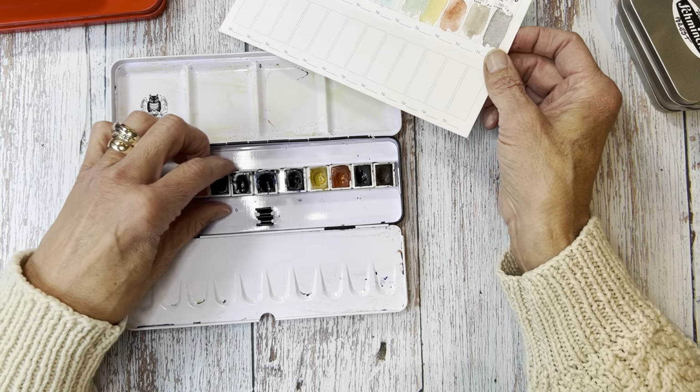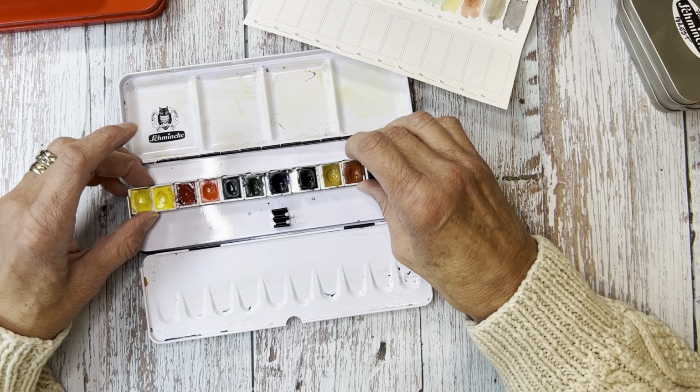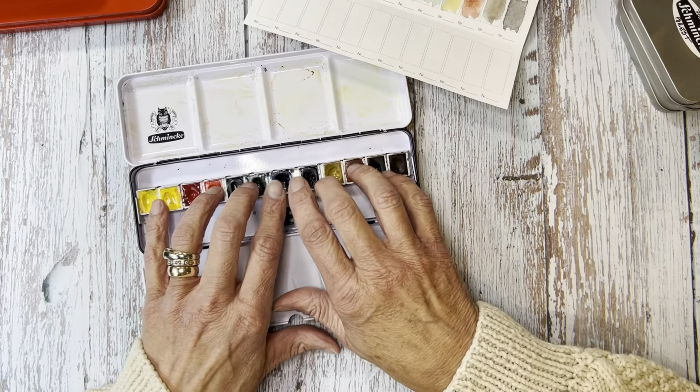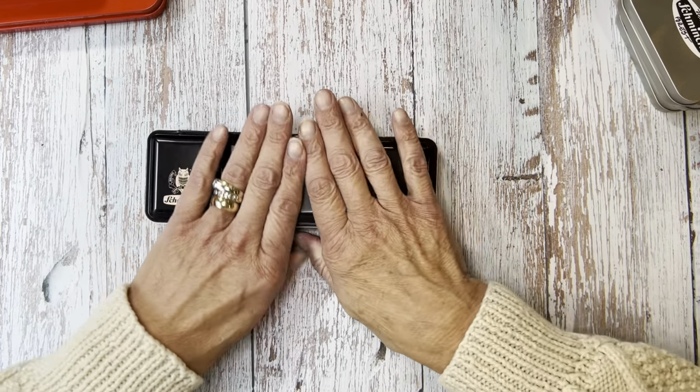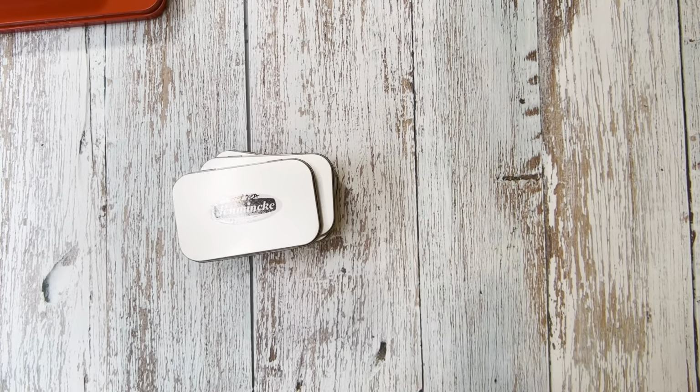There is room here to add more. However, I really like the extra room in here for paintbrushes, pencil, what have you. Really love the Schmincke set. Schmincke is one of my absolute favorite brands. Speaking of Schmincke, I know that many of you know that they do the super granulating colors, and I have been shopping on Etsy.